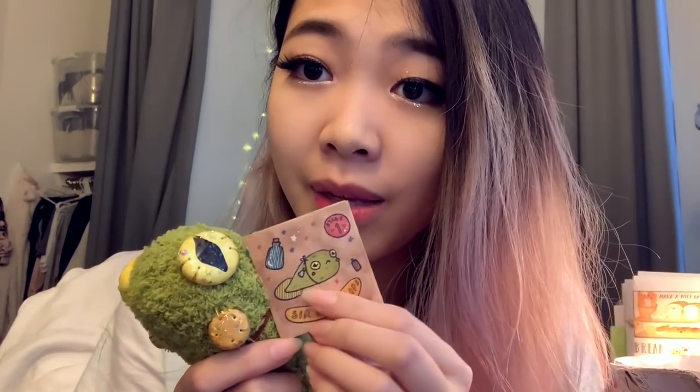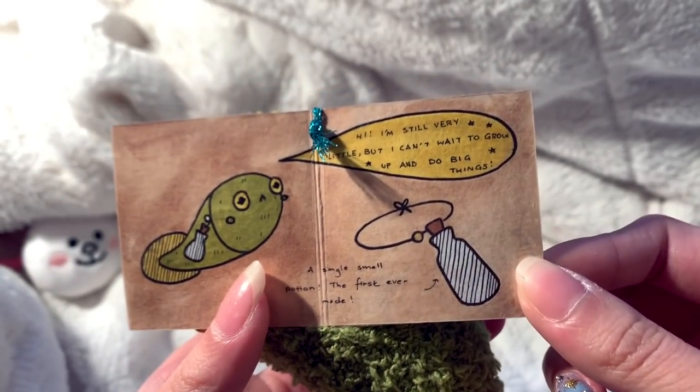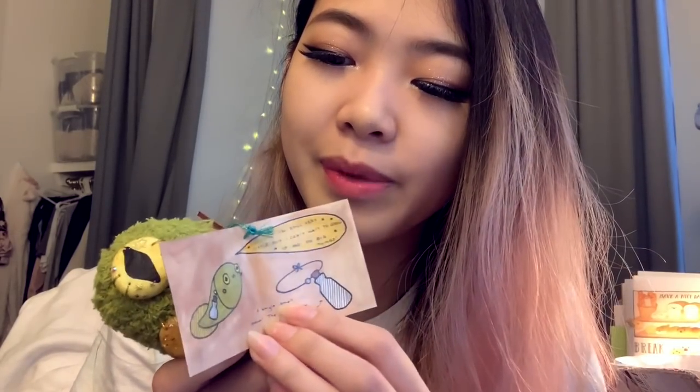So this one has the baby one. He's a little tadpole on the inside. He says, hi, I'm still very little, but I can't wait to grow up and do big things. A single small potion, the first ever made. So this is his little tag, as you can see. And their tag has a little bit of information about them.